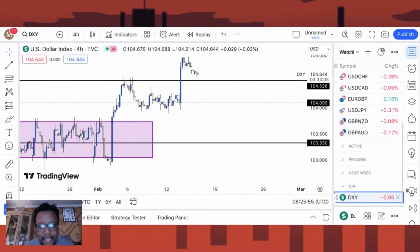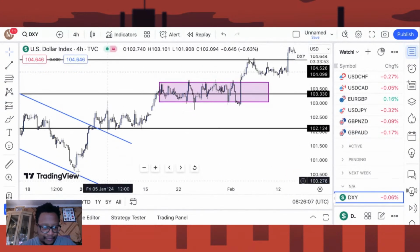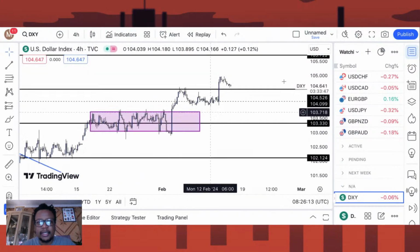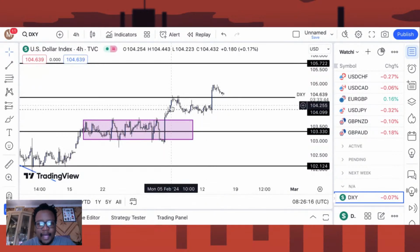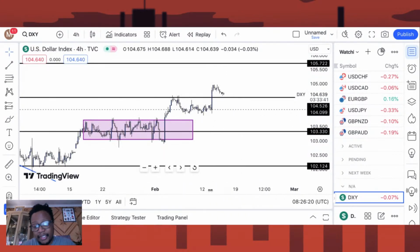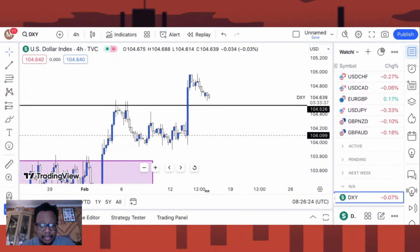This to me is, what do they call it? A descending flag, right? We've basically been dealing with flags ever since the beginning of the year. Aggressive move, flag, breakout. Aggressive move, flag, breakout. Aggressive move, flag, breakout, and another aggressive move, what appears to be a flag. And all we need to see now is a breakout.